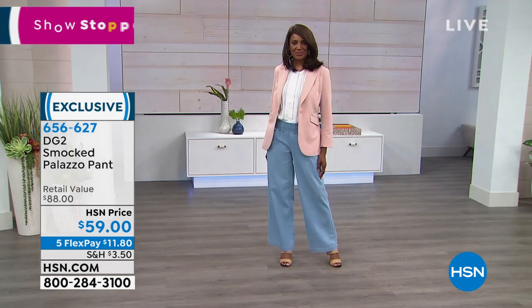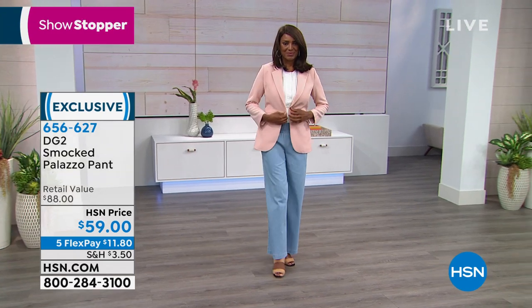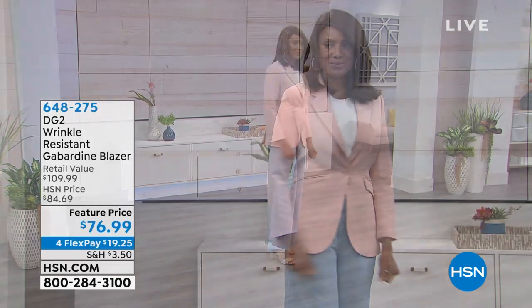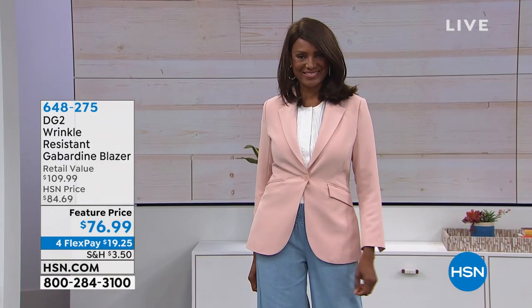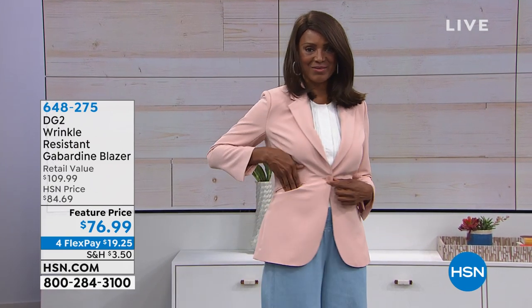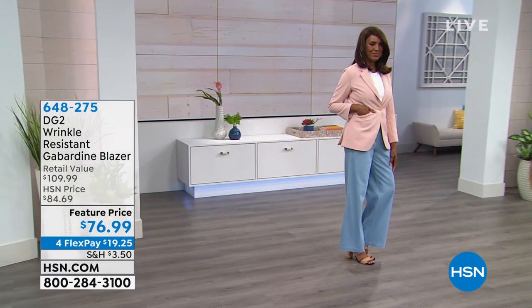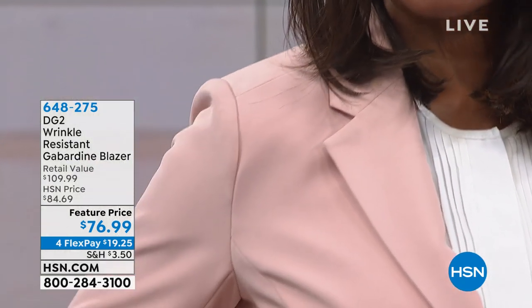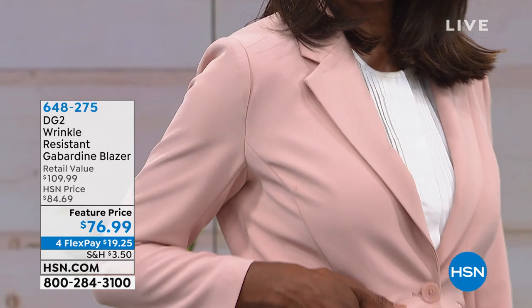Also the blazer. So what kind of blazer can you throw in the washing machine and not have a dry clean that has a stretchy liner that looks fabulous on everyone with no wrinkles? This one at $76.99. We're doing 4 flex pay. What a pretty color, that peachy, pinky blush color. I love it. So we've got lots of spring colors in this blazer. I know I have it in a navy, and I'm ready for spring, and it's such a great layering piece.